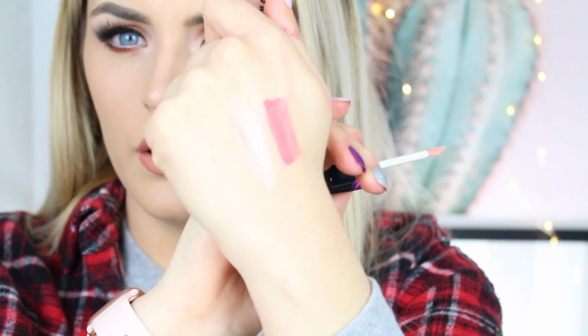Okay, so I'm going to try this one out as well. It's kind of got a peachy duochrome to it. So you could put this over any nude gloss, to be fair, and I think it's just going to add a really nice pink, shimmery hue to it maybe. So I don't know if you can see that very well. That's what it looks like.